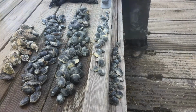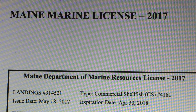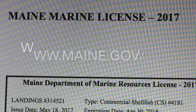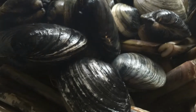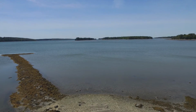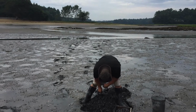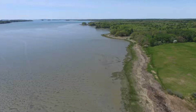Unfortunately, you are still required to purchase a state shellfish license, which can be done online at the Maine Department of Marine Resources website at www.maine.gov/DMR. The student shellfish license season starts on June 15th and ends on September 1st. There will be several things you'll need to be familiar with before you venture out onto the Brunswick mudflats.